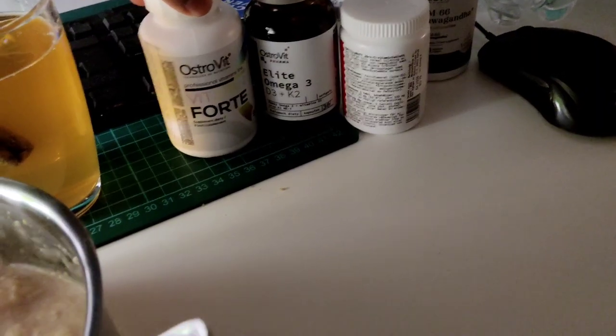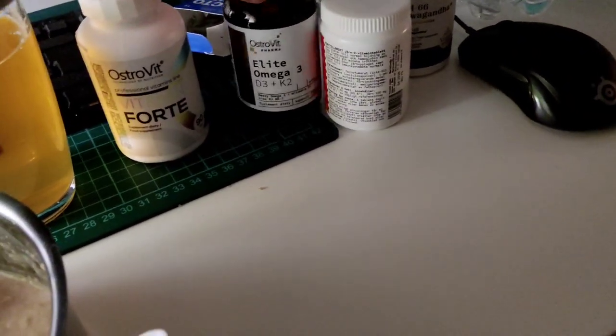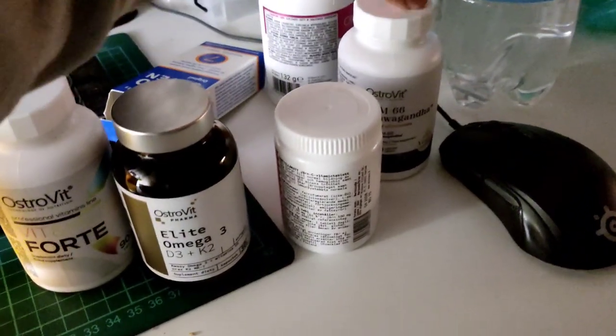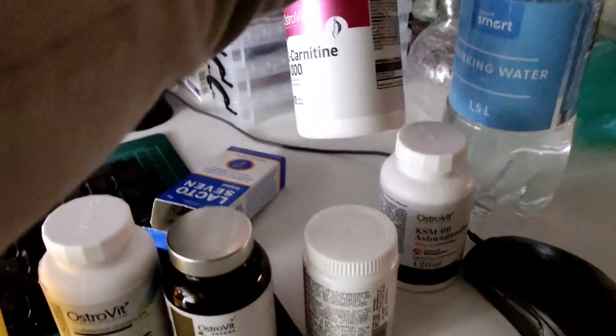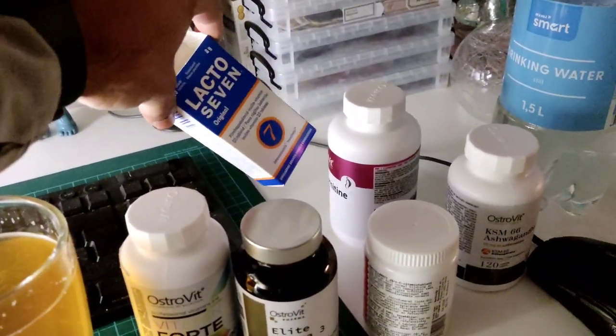I will show you the supplements that I take in the morning. And here's multivitamin, omega-3, D3, K2, ashwagandha, L-carnitine. Here we go. And also I take some probiotics.